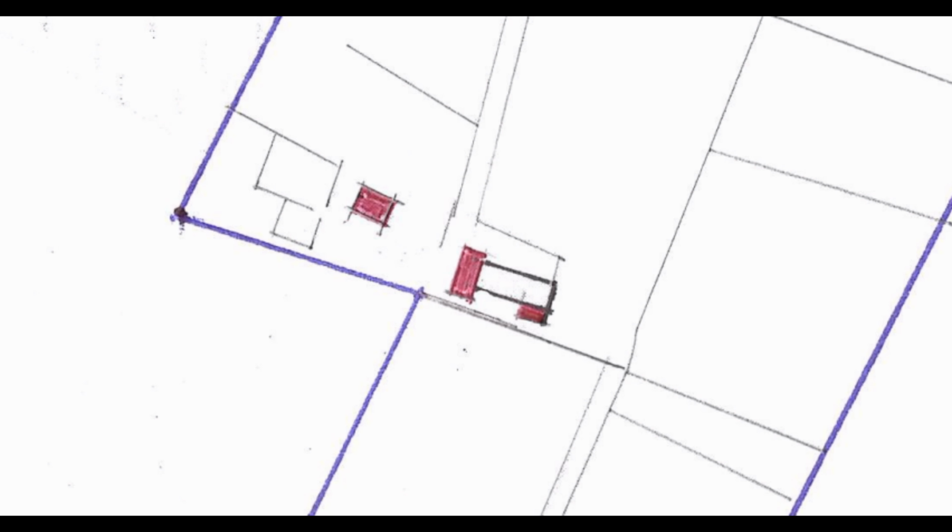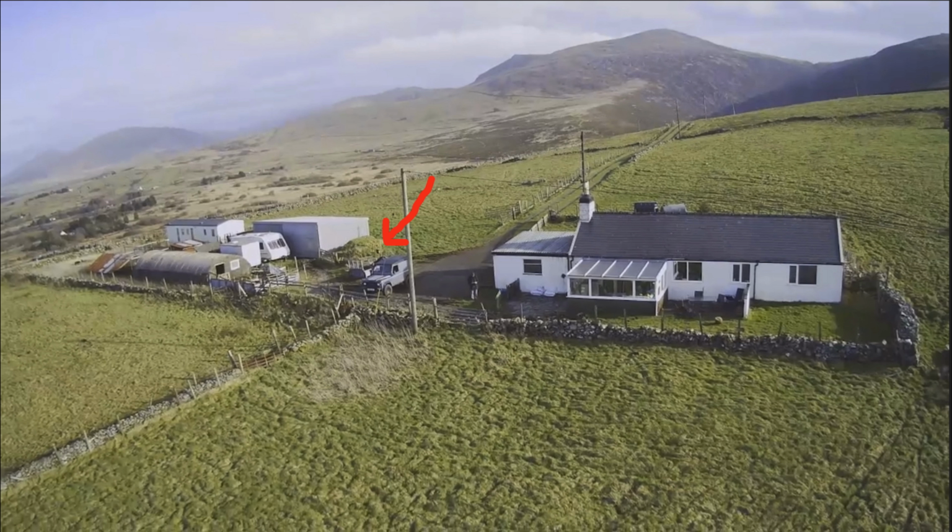Now, here is an image of where the garage is going to go. We've also put in planning for the garage as well. So on the left you can see the barn, and on the right you can see the property with the proposed extensions. The garage is going to go just in the centre there, as you can see.